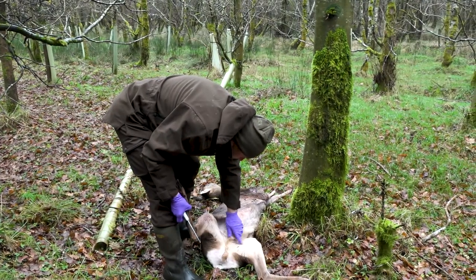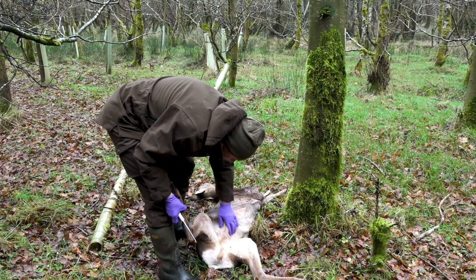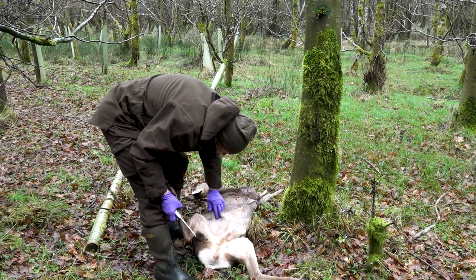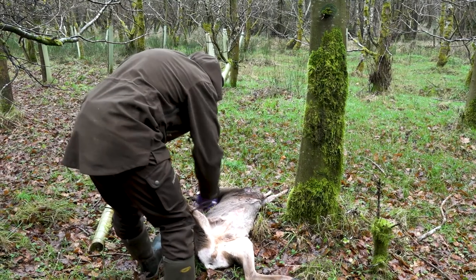Okay, super conditioned doe. Not seeing many ticks at all, which is often for this area quite common. Anyway, we'll have a closer look.